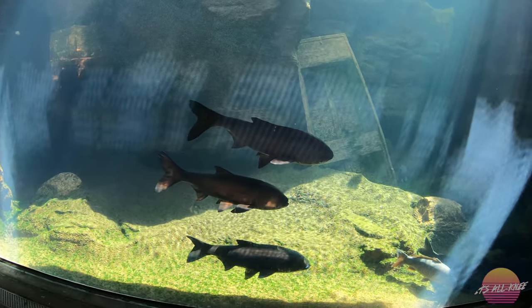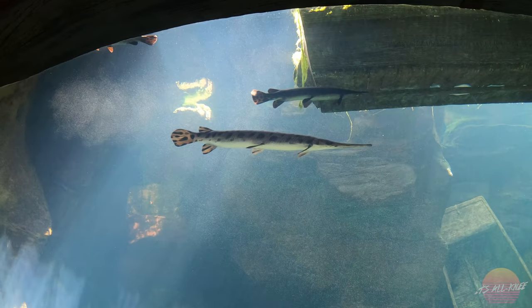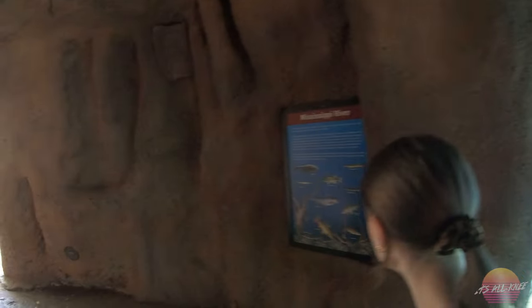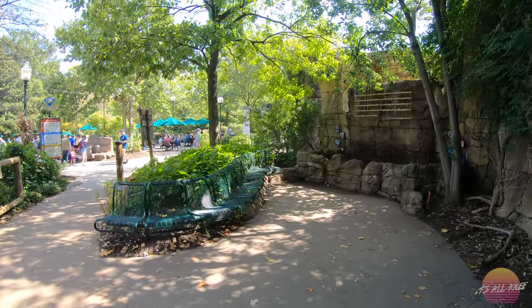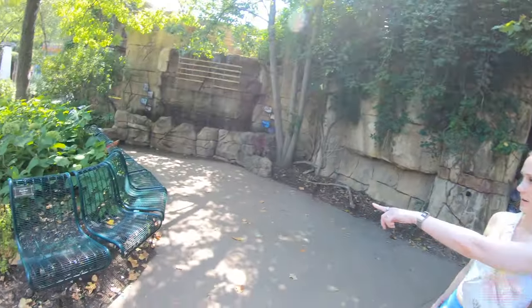Yeah, he does. Hey, guys. All these things are in the Mississippi. Long nose gar. Long nose gar and a big head carp. All right. That was River's Edge, everybody. Oh, a cardinal.